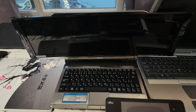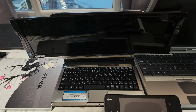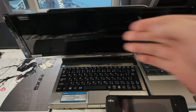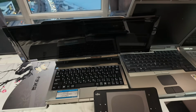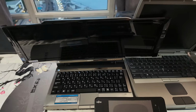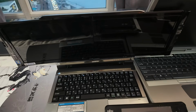It's very, very rare. It's a netbook that came out in 2010. As you guys can see, it's very unique because it has dual displays. The displays actually come out from each other. So yeah, it's a very unique design. I really don't see this much with any other laptop. I don't know why other laptop makers didn't try this concept, because I think it's a very cool concept.